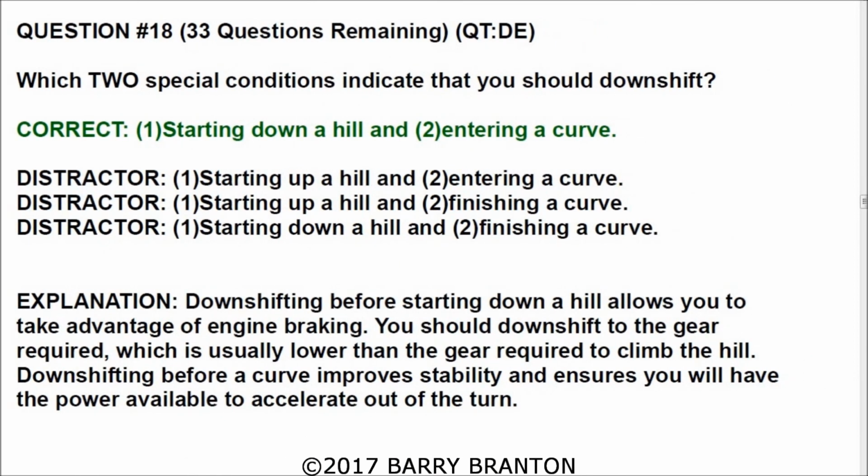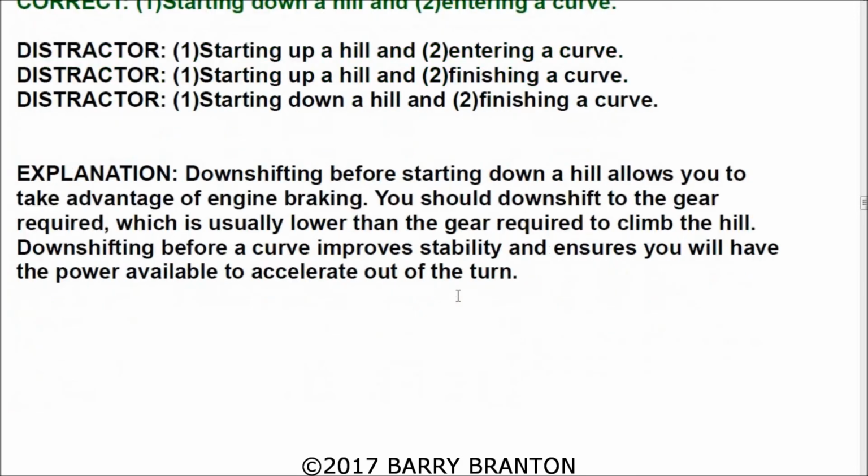Which two special conditions indicate that you should downshift? Correct answer is starting down a hill and entering a curve. Let's take a look at the explanation.